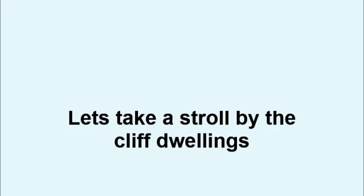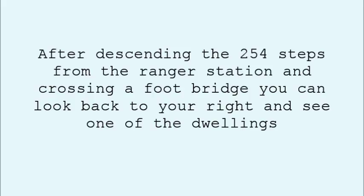Let's take a stroll by the cliff dwellings and see what they look like. After descending the 254 steps from the ranger station and crossing a footbridge, you can look back to your right and see one of the cliff dwellings.